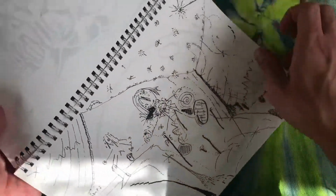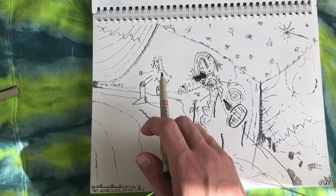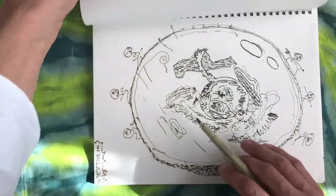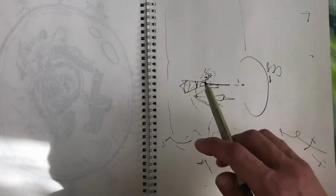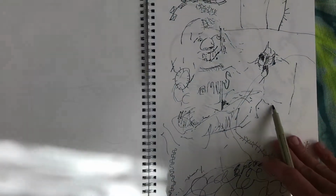Okay, back to the landscape. Ooh, this guy's lonely. Down here. He's lonely on the side. And yeah, this guy's okay. Anyway, there's many more drawings, but I think, oh, this guy is shooting a gun. Like that. Pretty simple one.